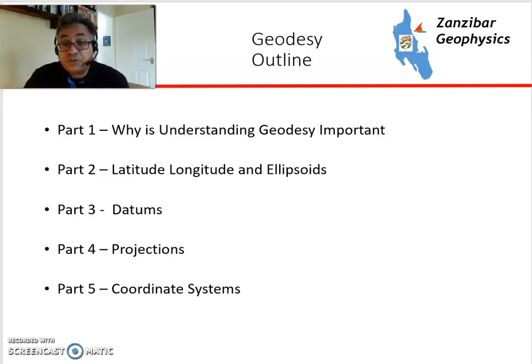So today I'm going to talk about this in several parts. Part one is understanding why geodesy is important. Part two is looking at latitude, longitude, and ellipsoids. Part three is looking at datums. Part four, looking at map projections. And part five, looking at coordinate systems. So let's move on to part one.